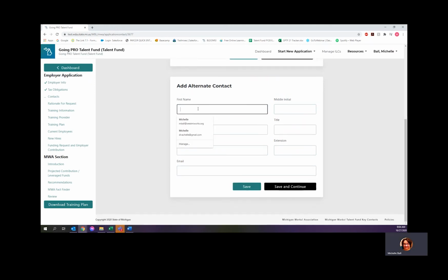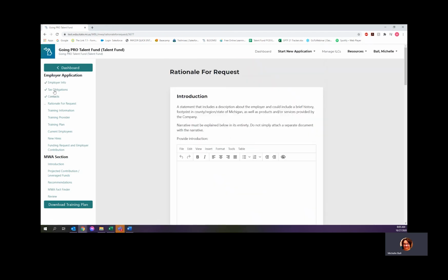And then an alternate contact. This is information that we also require just because sometimes, like I said, people move on, people retire, people move to different positions, etc., or leave the company's employment. And so we're going to want to have a second knowledgeable person in the game here in the mix. And so I will just add a colleague's name. She is a business solutions professional, and then we'll just add her information here and email. So now we will save and continue this section. So again, the contact section has now lit up, so we can jump back to any of those sections.